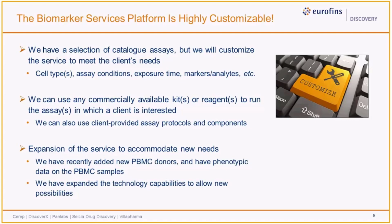We've also expanded the technology capabilities to allow new possibilities, and that is best demonstrated by the inclusion of flow cytometry as a technology platform within Biomarker Services that now allows us to conduct a wide range of additional studies that expand our ability to evaluate biomarkers from outside the cell to the surface of the cell and on into the cell. So collectively, with the range of technologies, approaches, scientific expertise, and know-how that we have available, we are able to either execute or design and execute assays to evaluate biomarkers across the whole panoply of different biologies that one might like to study.